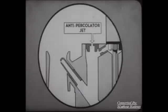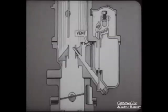The anti-percolator well has a drive-in type jet. There is another small vent from the anti-percolator well to the idle well. This vents the anti-percolator well to the atmosphere during idle operation, but provides a balance between the anti-percolator well and the high-speed passage during high-speed operation. This balance practically eliminates any backbleed of air into the main metering system during high-speed operation.